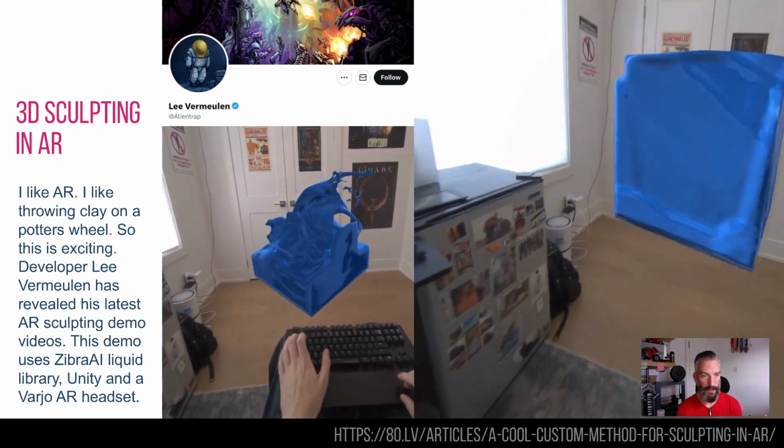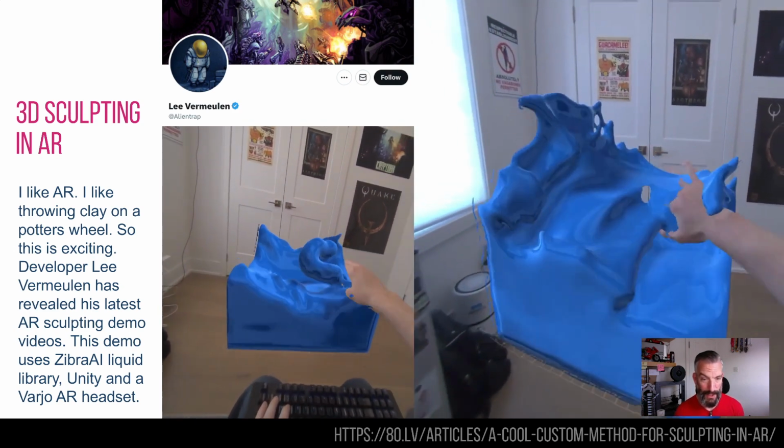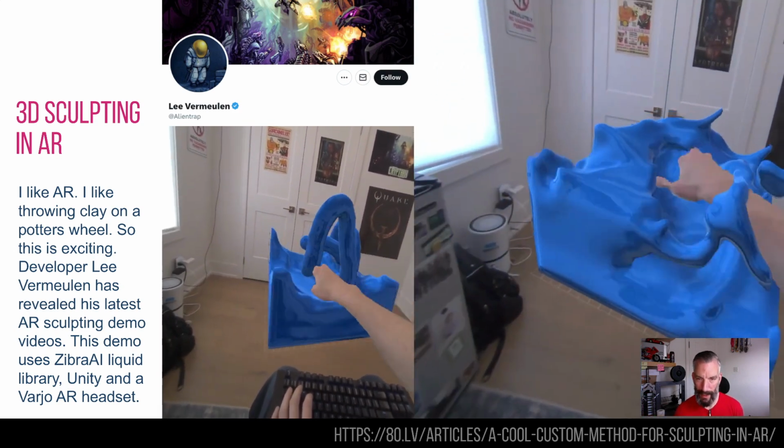I'm doing pottery sculpting at the moment, and this is very similar. It's great fun. I just really like this. I want to get my hands on it and have a play with it, quite literally.